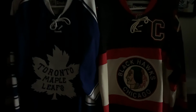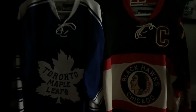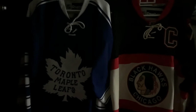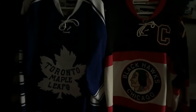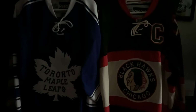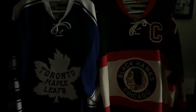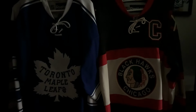I'm not a fan of that, even though I like that at least it's back on the jerseys again in some capacity, but it's not enough. But what else was I going to mention with Carolina too? I still believe that the black jersey they wore in the Reebok era is by far and away the best jersey the Hurricanes have ever worn.